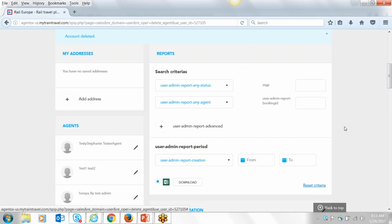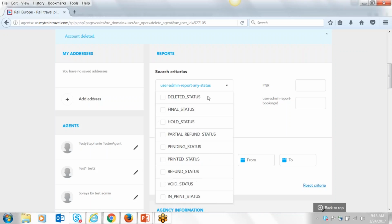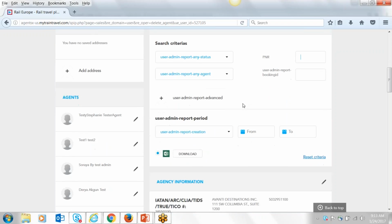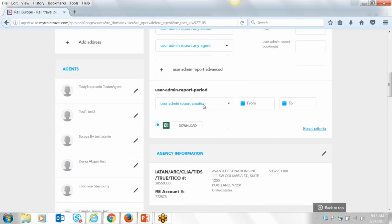On the right-hand side, you also see that now we have reports. You're only going to see this as a manager. Not everyone can be a manager or admin. Again, that will be a project for the future as we start initiating the launch of the website. But any manager will be able to run reports. They can run a report on a specific status of a booking, on the actual PNR within the booking, the agent who booked that specific booking or those bookings, and also within a specific date and time.